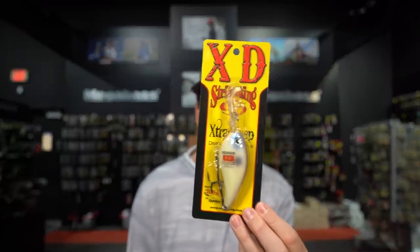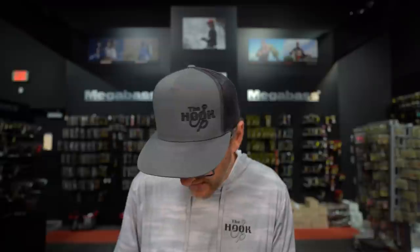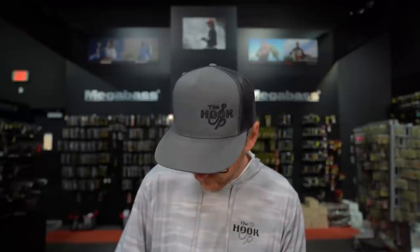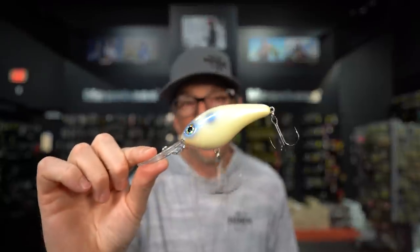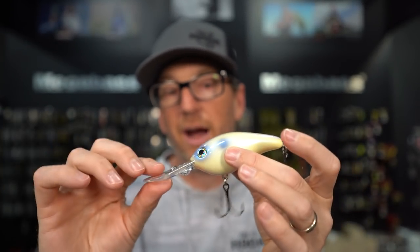So this is the Strike King 8XD. Now, this is an amazing crankbait. I can't get rid of this bait because they never stop eating a Strike King 8XD. Let me pull this out. I know a lot of you guys are familiar with this bait, but a lot of you guys too, I know you're JDM junkies like me. You want all this fancy, great stuff, but you can't deny the catchability of this thing. This thing just flat out catches them.